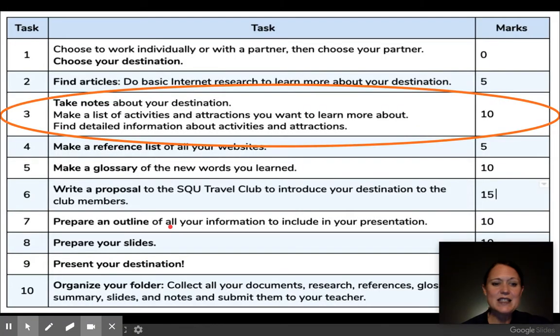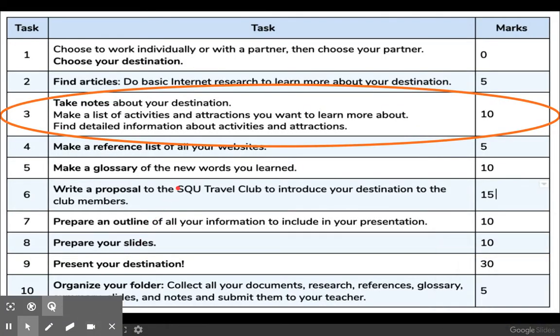So this week we're looking at task 3, and that's taking notes, making a list of the activities and attractions we want to learn more about, and finding detailed information about those activities and attractions. So this task is quite big.